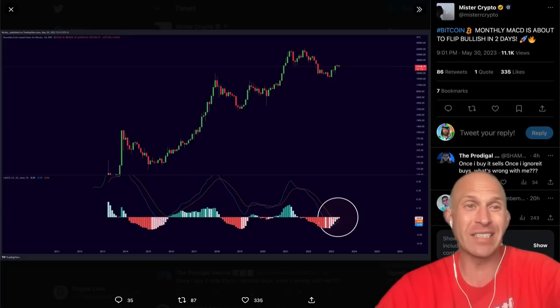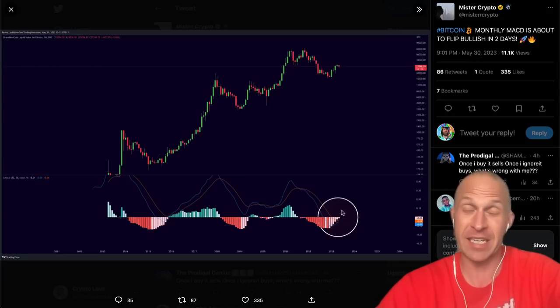But you know what candle is about to close? How about the monthly MACD? About to flip bullish in 2 days. That would be a very bullish signal, my friends.